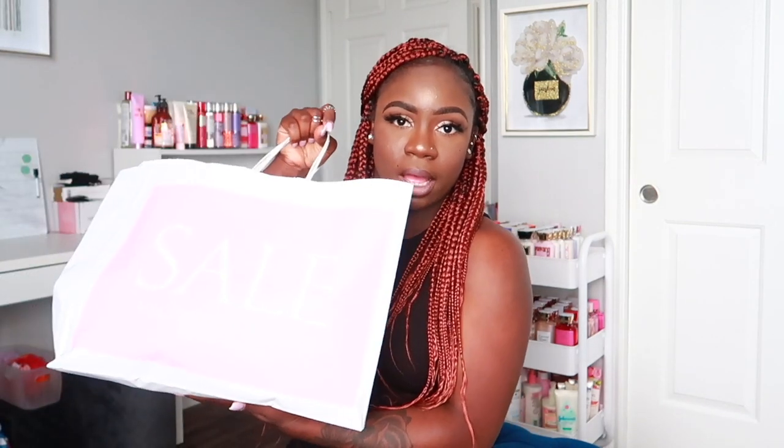So I have one big bag here of goodies. I did go into Victoria's Secret twice. I went on the first day of the sale, and then I went about a week ago. I've only been in there twice, and I didn't pick up as many things as I did in Bath & Body Works, but I did get a good chunk of stuff that I'm very satisfied with, so we're gonna get into it.